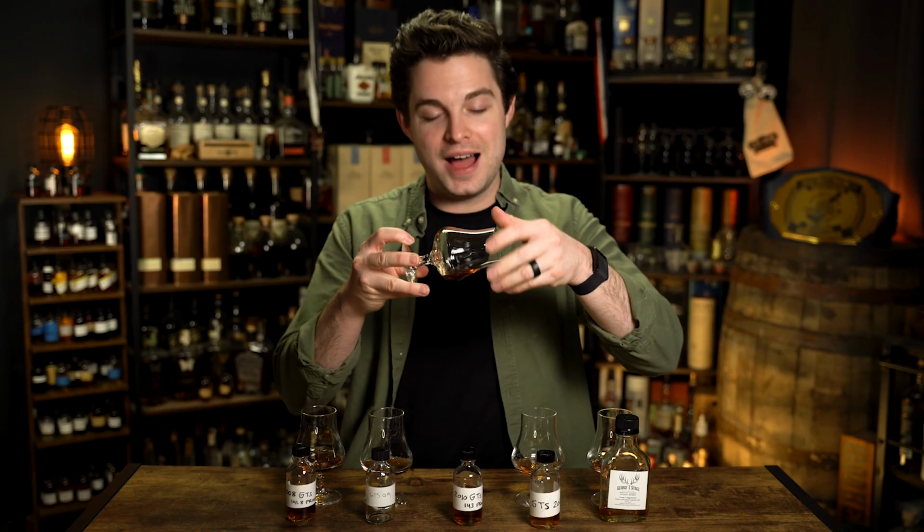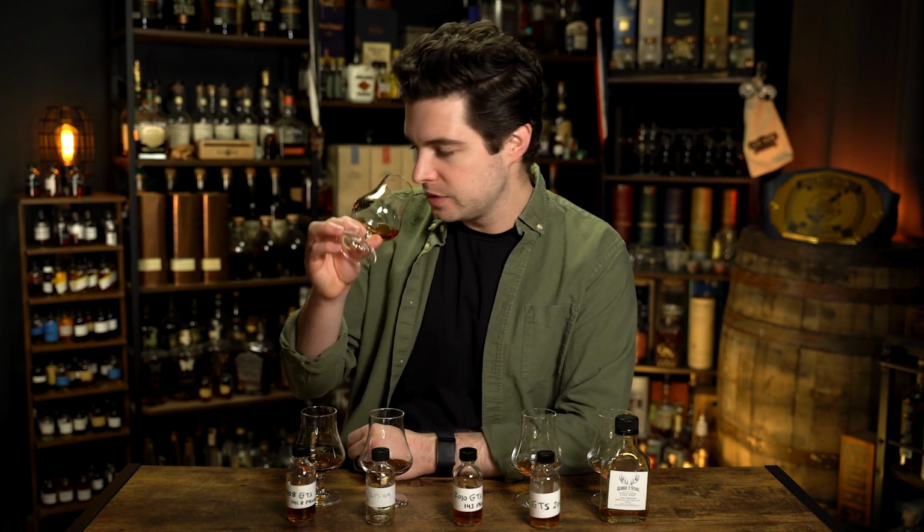2023, it's not quite doing it, but now it's time to get into the crazy stuff. And we're gonna go back in time now to the 2010 George T. Stagg. This is coming in at 143 proof. This is about as hazmat as you can get. 143 on this, I cannot wait. I don't know that I've really dug into this and tasted it before. So here we go, on the nose, 2010.